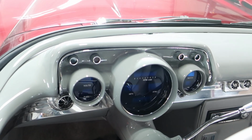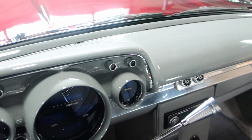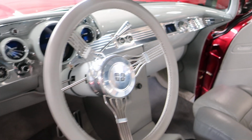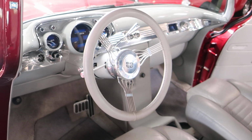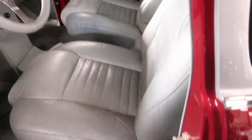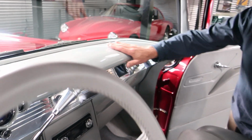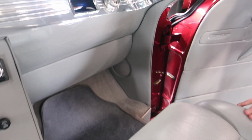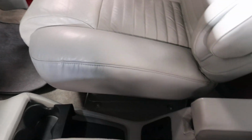That's way better. Dakota Digital dash, our instruments rather, and then that dash, as I said, out of the '57 Bel Air, machined and tooled, custom fit in here. So you've got the gray leather captain's chairs, super comfortable.